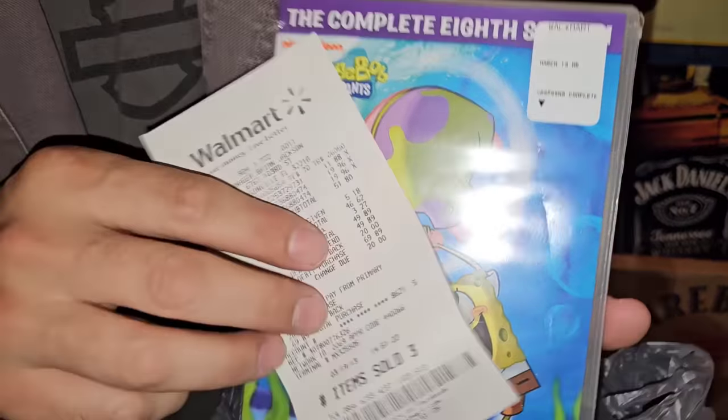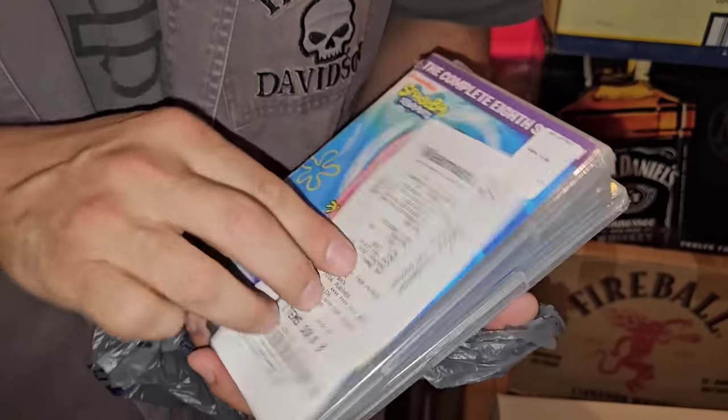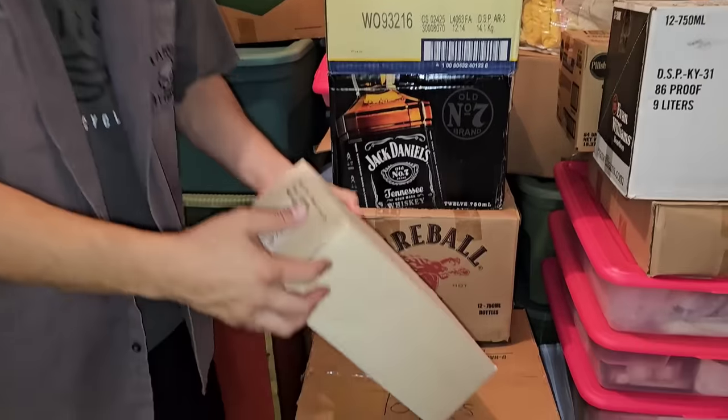SpongeBob, 8th season. SpongeBob, season 5. 1, 2, 3, SpongeBob, season 6. How much did they pay? $69.89. Right there. How does it get any better? Are you calling dibs on those? Yes. I am calling... I don't know what I'm doing.